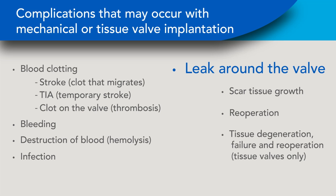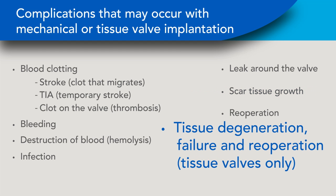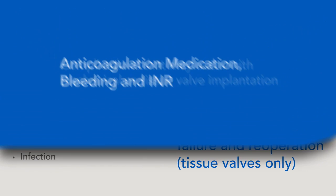Leak around the valve can be caused by calcium formations in the heart. Scar tissue growth, known as pannus, can occur after the valve has been implanted for a few months or years, and it can restrict flow. As described previously, tissue valve degeneration and failure require replacement of the tissue valve after a period of years. These complications occur at low rates, but they may lead to a reoperation or death.